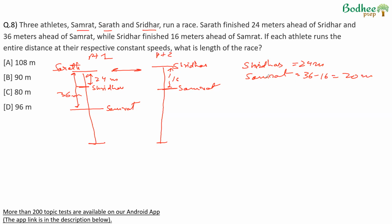And therefore, we can say that the ratio of speed of Sridhar and Samrat is 24:20, because in the time Sridhar runs 24, Samrat runs 20. When the race gets finished, we see that the difference between Sridhar and Samrat is 16. Here the difference is 4. If I want this difference to be 16, and the existing distance is 4, all I have to do is multiply 4 by another 4.